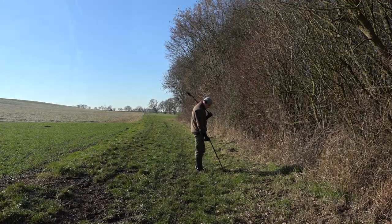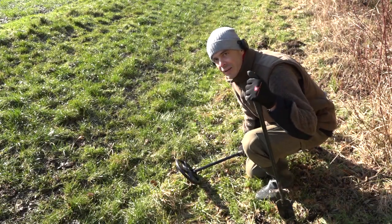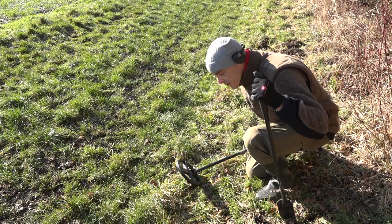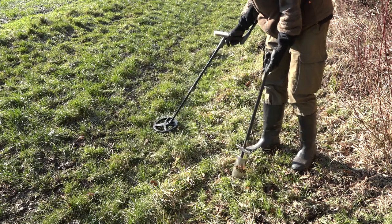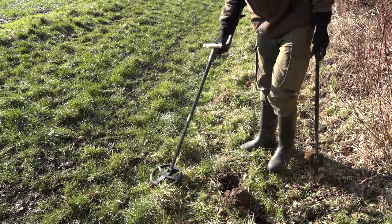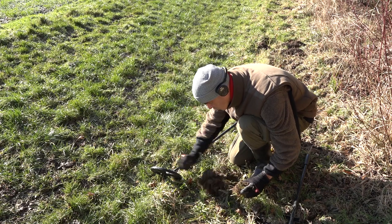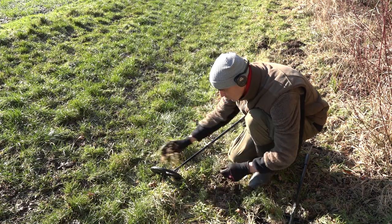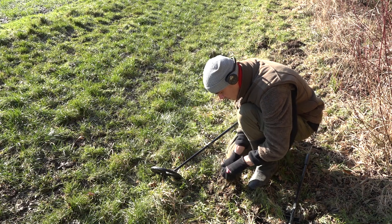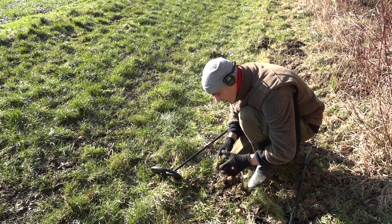This is more promising. As expected, a lot of iron on this footpath here. Big iron, but this is the first promising signal. Let's see what it is. It's in the clod. Yeah, it's a tiny, tiny find.